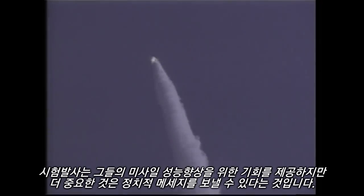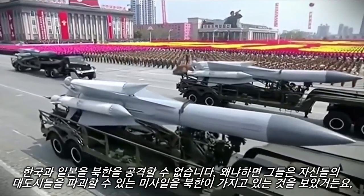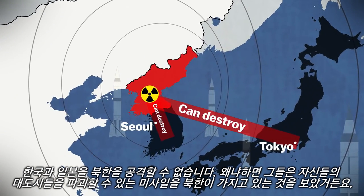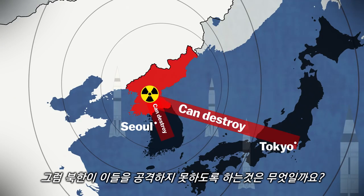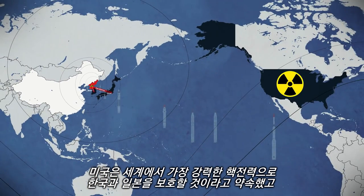The tests provide a chance for them to improve their missiles, but more importantly, they send a political message. South Korea and Japan wouldn't attack North Korea because they've seen the missiles that could devastate some of their largest cities. Also, they don't have nuclear weapons of their own. So what's keeping North Korea from attacking its enemies? The US is. They promised to protect South Korea and Japan with the largest nuclear arsenal in the world.